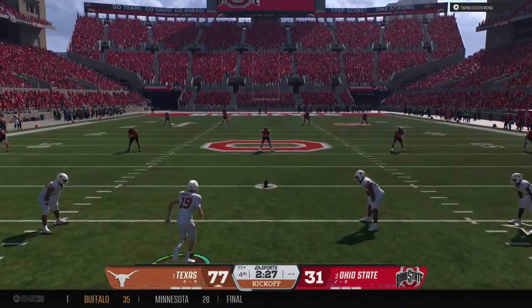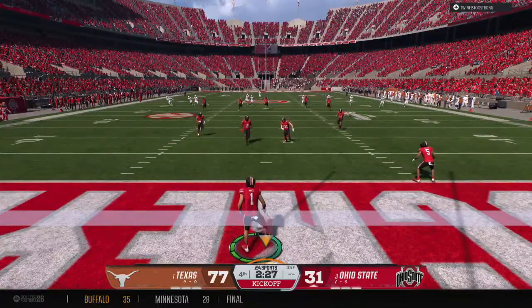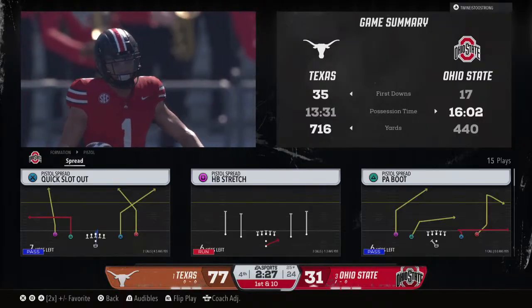The kickoff team out there, they are fired up after just scoring a touchdown. Ohio State, 31. And he'll lead the kickoff right there. We'll start from the 25.